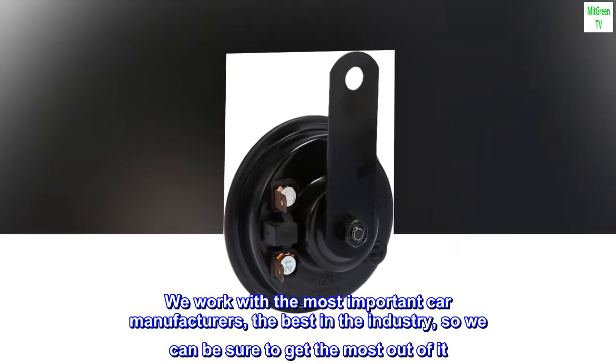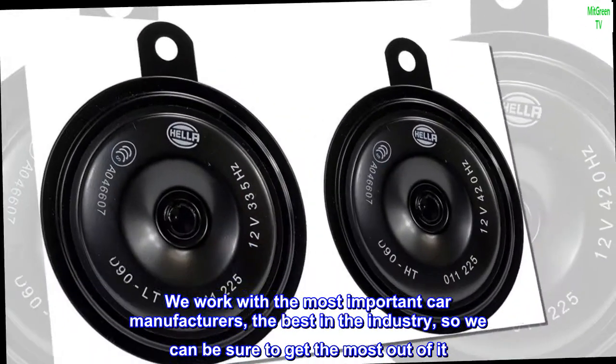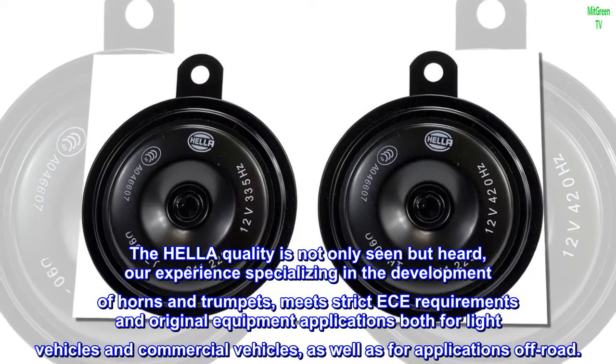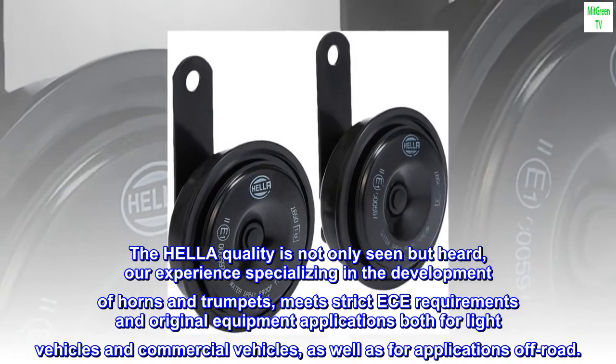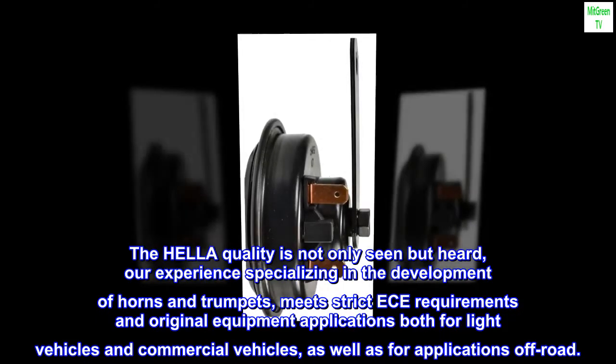We work with the most important car manufacturers, the best in the industry, so we can be sure to get the most out of it. The Hella quality is not only seen but heard. Our experience specializing in the development of horns and trumpets meets strict DCE requirements and original equipment applications, both for light vehicles and commercial vehicles, as well as for off-road applications.